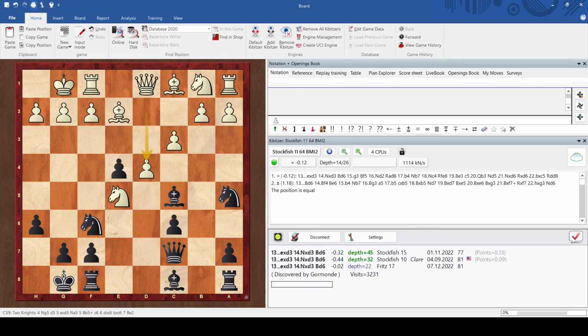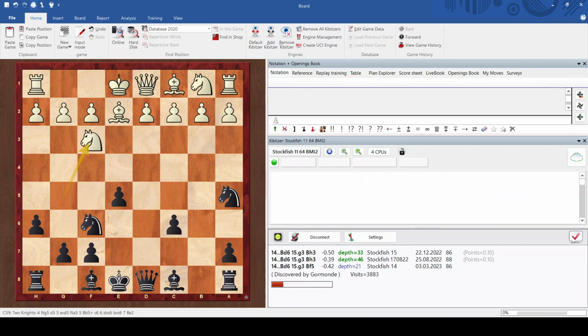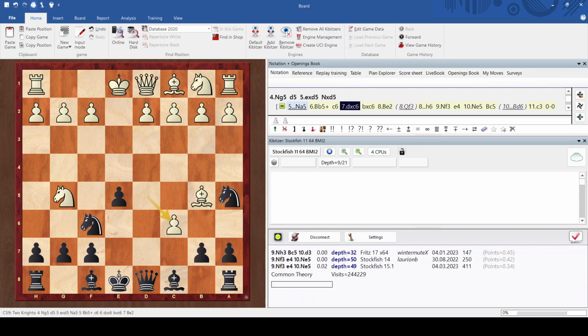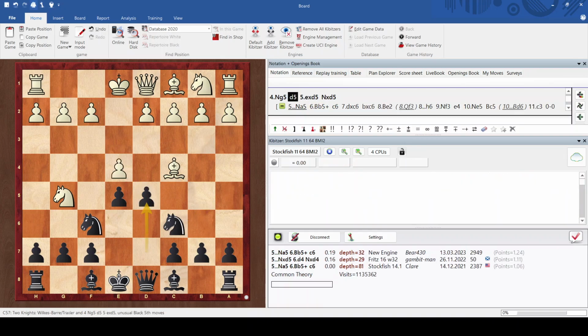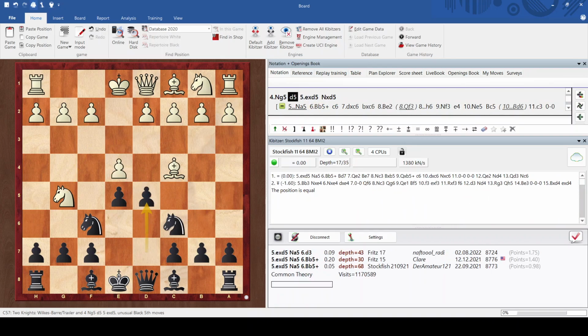d4, taking en passant. The knight takes. You know, Black's got open play, and has certainly, according to the engine, more than compensation. It has the better game in this position, according to the engine. So the point is that d5 is a pretty good move. Now, White can equalise.